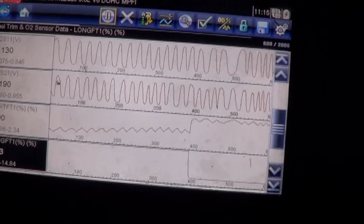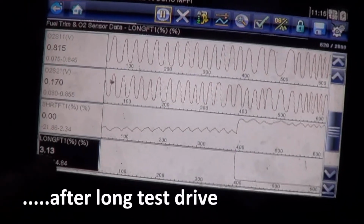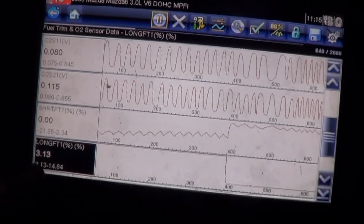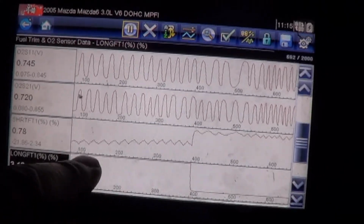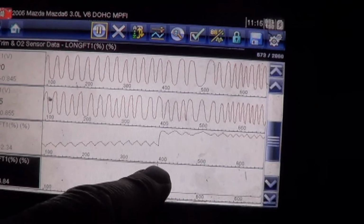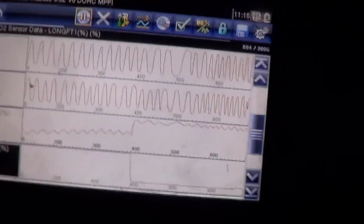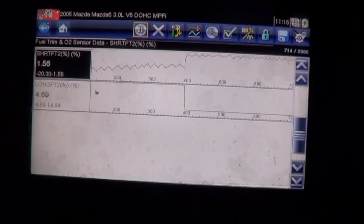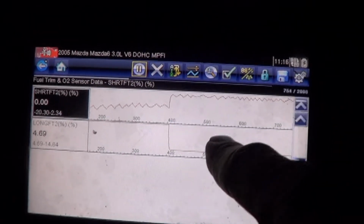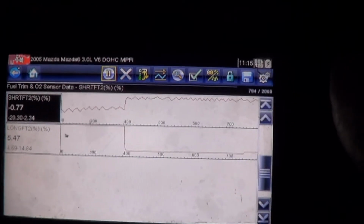A little bit further test driving has brought the fuel trim on the long term down to about 3. You can see here the fuel trim was negative on the short term, and at this point right here the long term dropped way down. And so now I would say that it's pretty much running good, and fuel trims are in a tolerable state, and I think we can ship this car with peace of mind knowing that it's 100% fixed.